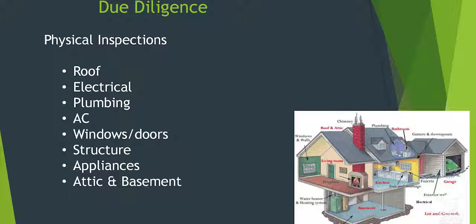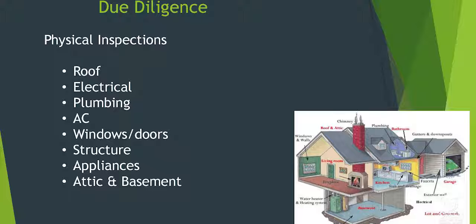First of all, the physical inspections, and we've got a picture of the home here, kind of looking behind the scenes of everything that we would want to look at when it comes to inspecting the home. Now, again, this is just a short list. If the home has a garage or a pool or a furnace or other things we're not even mentioning here, there's a lot that we're going to bring into the inspection report of the physical property, right? So we've got the roof, the condition of the roof, the age of the roof. That really matters if you're flipping this home.